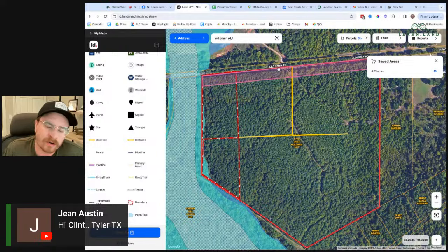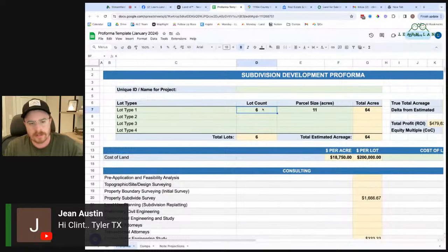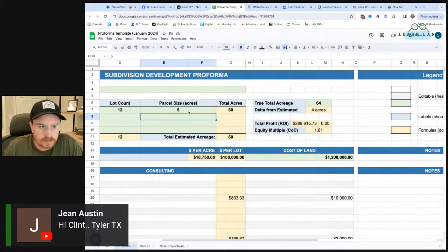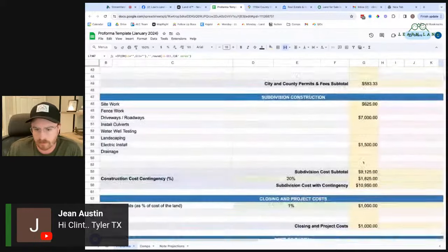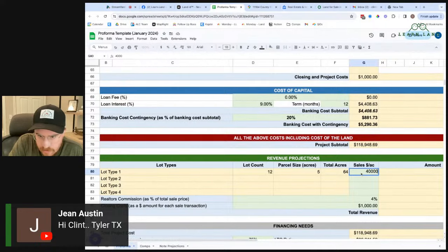But let's say that we were able to sell 3 to 5 acre lots at $40,000 an acre. So let's go back up here. Let's do 12 lots of 5 acres. Is that about right? Let's say 5.4, somewhere in there. If you're wondering what the hell I'm doing, I'm just trying to make it so that I'm actually calculating acre for acre. And this is just showing me I have a little bit off here. Okay. So let's go in here, 12 lots. Let's say we could get 40,000 an acre as smaller lots.